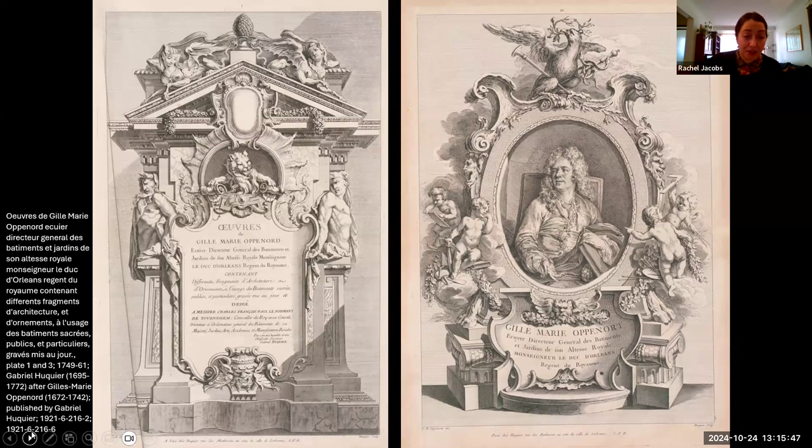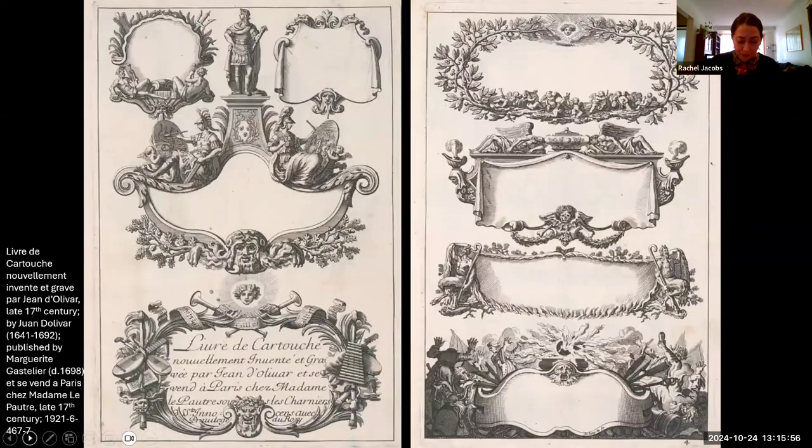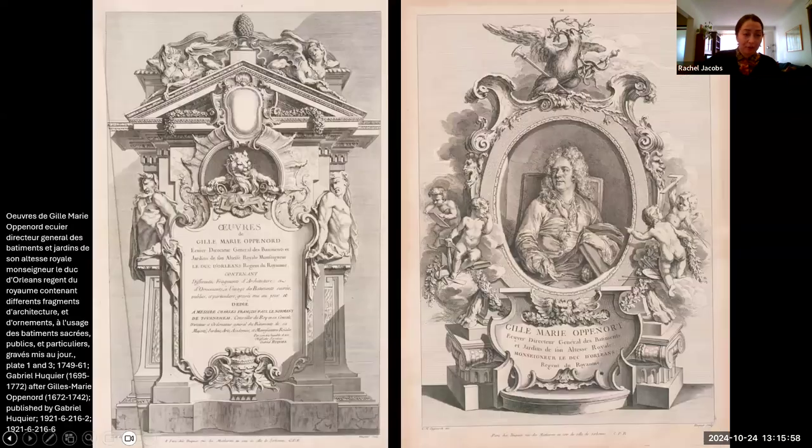And here I have just the title page for the oeuvre of Oppenor, which was bound together with a beautiful portrait of the architect there on the right. I went a little bit too quickly.